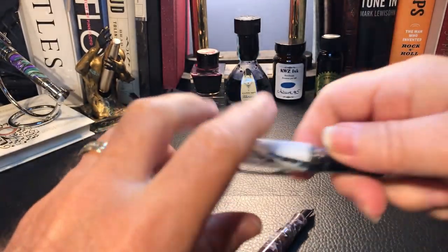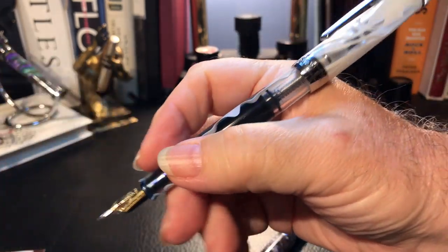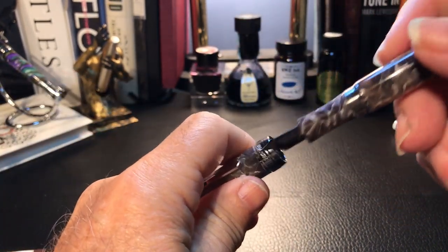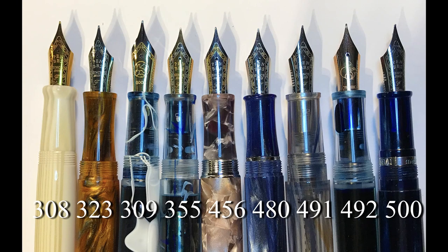And it is actually quite a bit different feeling than the 309. The 309 feels very light in the hand comparatively, but they both post about the same. This is the other thing about PenBBS that I really like. They have something for everyone. Every model has a different shape or style section, and they have a variety of filling systems and a huge variety of finishes. If you can't find a pen that suits your hand and your style with PenBBS, you're too picky, my friend.